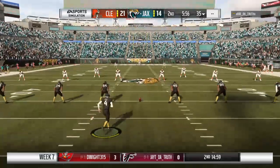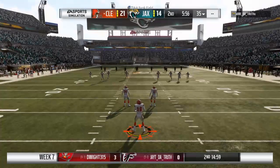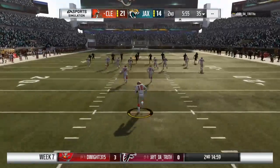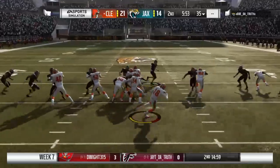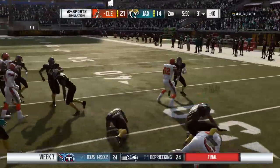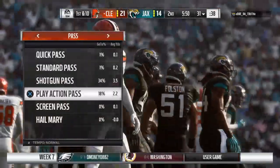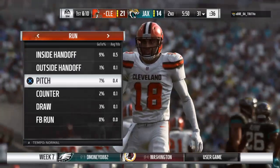Here's Lambeau out to kick this one away. This will be fielded at the 6. And nice work on the return as they'll start their drive just past the 30-yard line. The Browns offense heading back out to take possession.